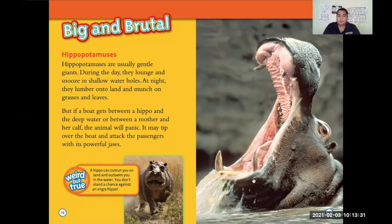Big and brutal. Hippopotamuses are usually gentle giants. During the day, they lounge and snooze in shallow water holes. At night, they lumber onto land and munch on grasses and leaves. But if a boat gets between a hippo and the deep water, or between a mother and her calf, the animal will panic. It may tip over the boat and attack the passengers with its powerful jaws. A hippo can outrun you on land and outswim you in the water. You don't stand a chance against an angry hippo.